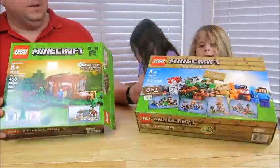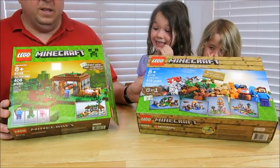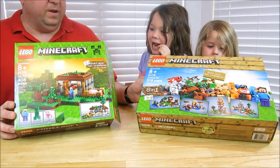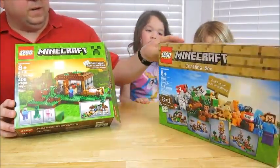Today we are going to talk about the Lego Minecraft kits. Where we live, we finally went to the Lego store, which is just awesome. They have everything, and as you know, we're big Minecraft fans. So we bought two different kits.